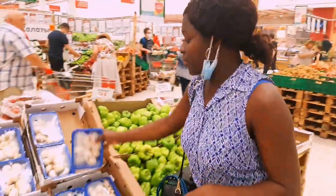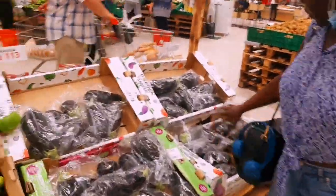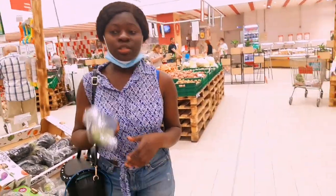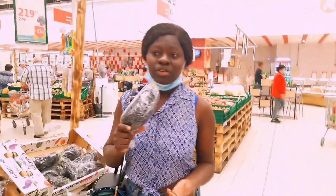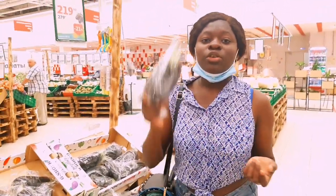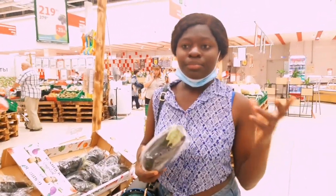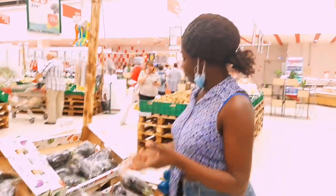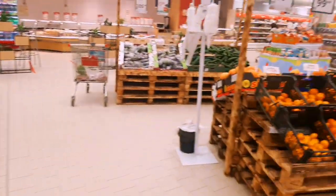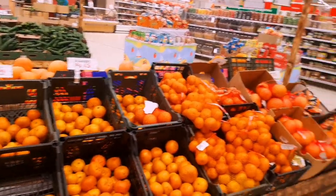Mushroom. Green pepper. This is eggplant. Yes, this is eggplant. You can use it for all the recipes that require you to use eggplant, aubergine, whatever, you can just use this. But you have different eggplants or what? Yeah, it's white. Oh, we also have the white one. We also have these, yeah.